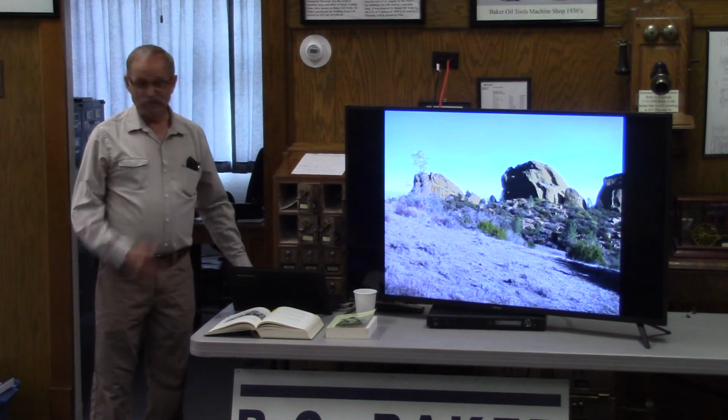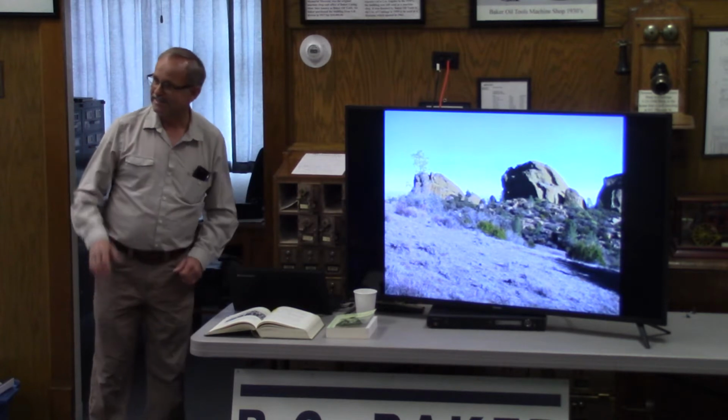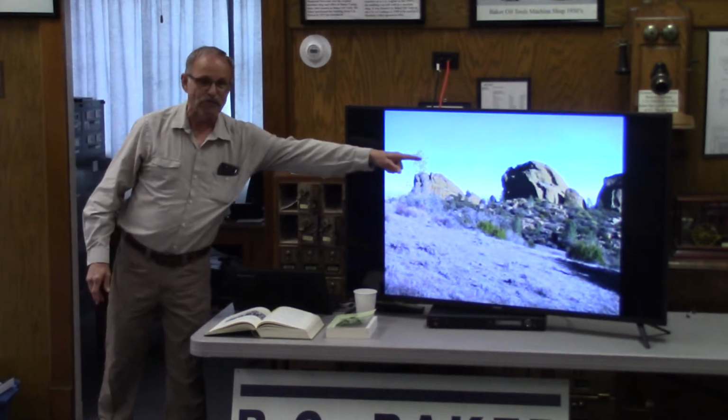And if you've never stood at the foot of these things, it's pretty impressive. They're a couple of hundred feet high. And what's interesting is they're at the 4,000 foot level. If you look at the USGS map, everything else is 38 and 3,900 feet, and then these break the 4,000 foot mark.